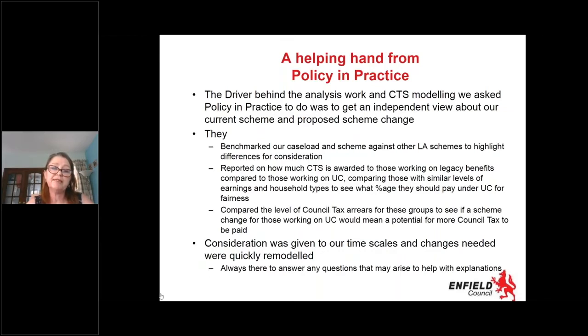They benchmarked our caseload and scheme against other local authorities, which helped highlight the differences for consideration. They reported on how much council tax support is awarded to those working on legacy benefits. So we could look at what's happening with the legacy benefits that are working, and what's happening with those that are on universal credit working, so that we could compare what the awards were for people on similar levels of income, and see what was fair for universal credit.